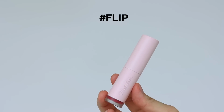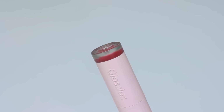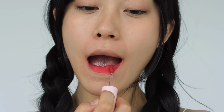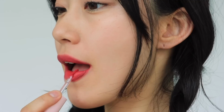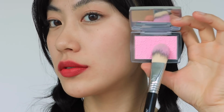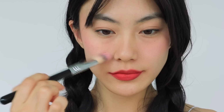The second shade is Flip, a warm peony pink shade. I think it could be seen as a fuchsia pink too, but a bit more on the neutral side. This shade will instantly brighten your look, which I would never try out unless I make a swatch video, but here I am. To complete the pink look, I am wearing a Dior Rosy Glow blush. Although the lipstick and blush are very similar shades, I think they match pretty well and blend together beautifully.